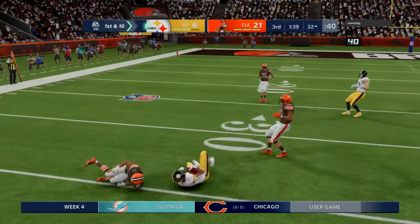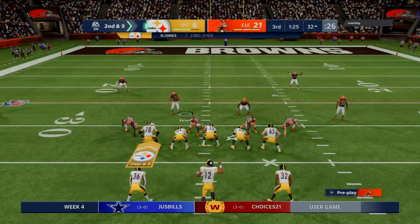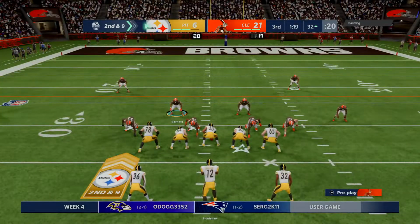Here's a pass swung out left to his running back, and he gets it down to the 32. Not much there, only a yard. 1 yard gain. Brings up 2nd and 9 at the Browns' 32-yard line.